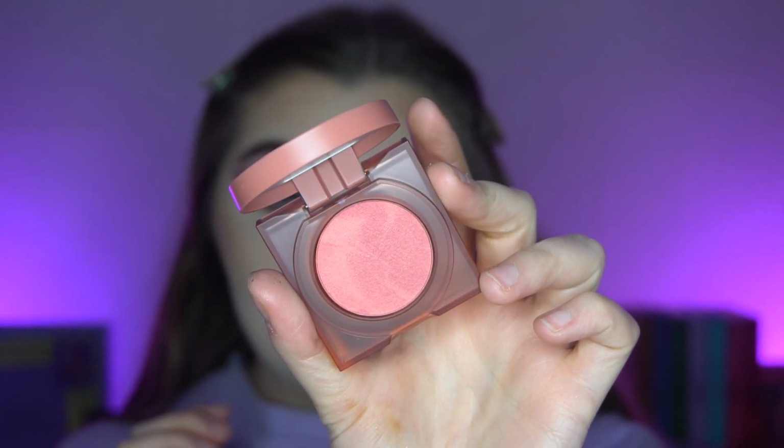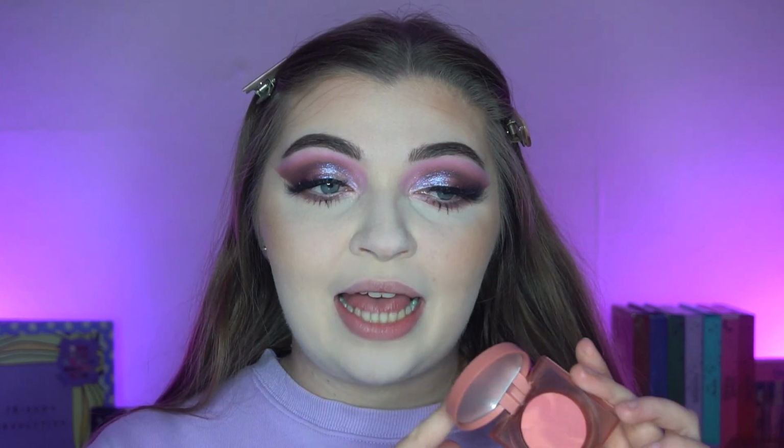Don't really know what's going on there, but yeah, this is the shade. It is so pretty. There's a lighter one and then two darker ones as well, so there's one in the middle shades, but I thought it was really pretty, so we're going to try this shade out because I am so glad that she's finally launched a blusher as well, because I've just been waiting.